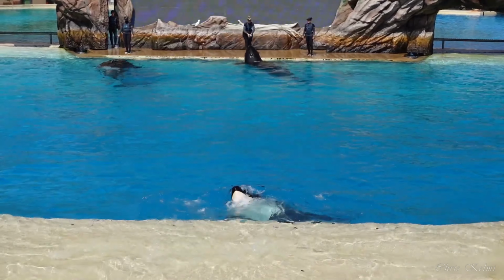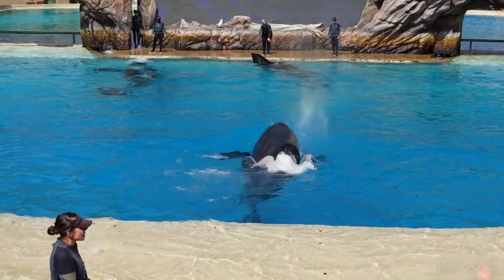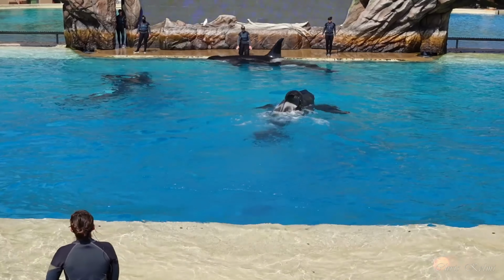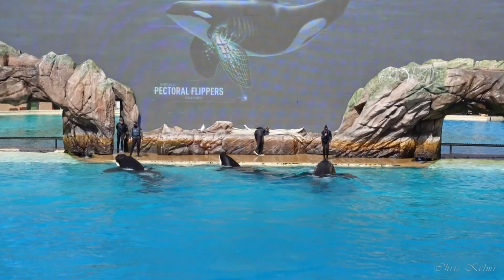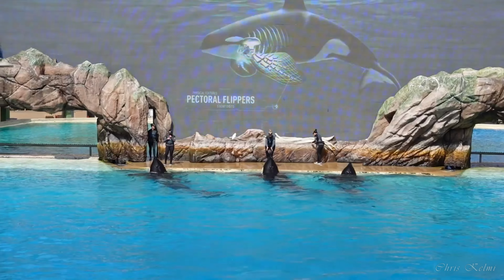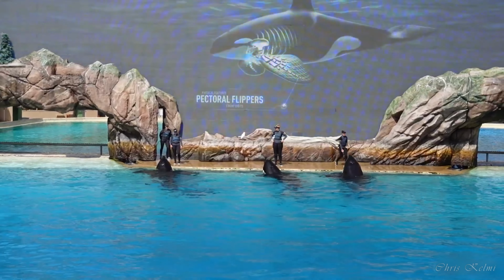The fin on the whale's back is called a dorsal fin, and it's used to help them stabilize while they swim through the water and also help in body temperature regulation. The flippers on either side of the whale's body are called pectoral flippers, and they're used mainly for steering and stopping. Unlike the dorsal fin, they have 5 bony discs inside of them that look much like the human hand.